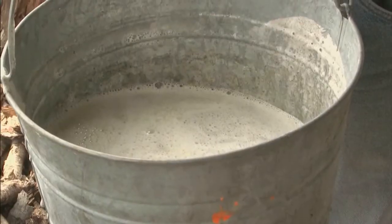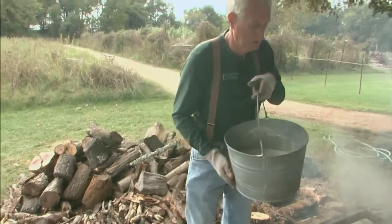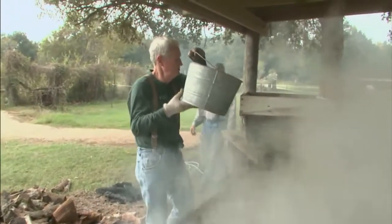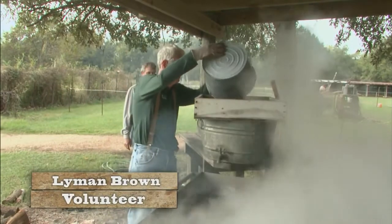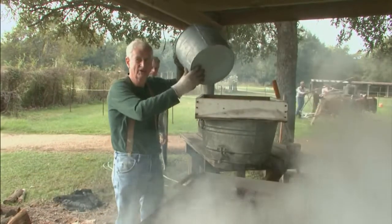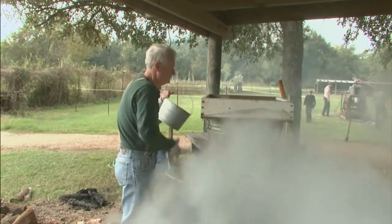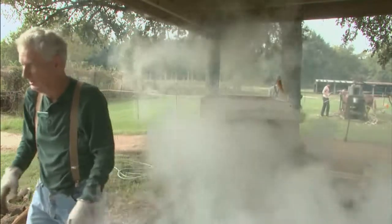What you're squeezing, this is the juices. No, that's what you just squeezed. And see, then we got a screen on here to catch all the real rough things to screen it out. And then we just carry it from over there here in buckets. We've got 2 buckets that we alternate with.